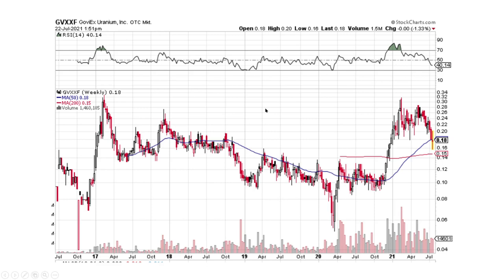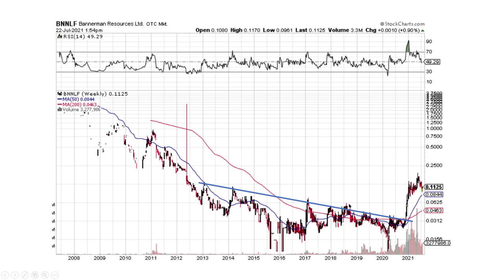Denison Uranium, not much to say here on the long-term. We're coming back. We've got this downtrend line that broke, kind of pulled back here. Bannerman Resources, here's our downtrend line. We broke to the upside. And again, this is just our first kind of pullback going on.